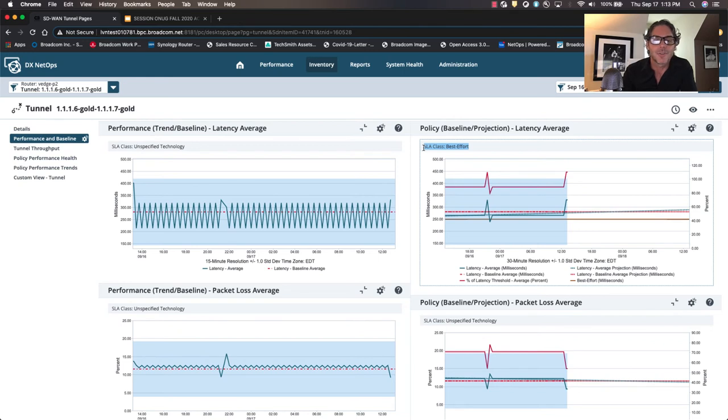And so what we do in this view is we're going to provide you with information on each of those metrics. So here we're looking at latency. We can see we have an SLA set, best effort SLA at 250 milliseconds. We're going to be able to provide you visibility of the actual tunnel latency, which we see we have breached our SLA, as is obvious here. And then we can give you visibility in the percentage of that latency threshold. And we can focus your attention on that.